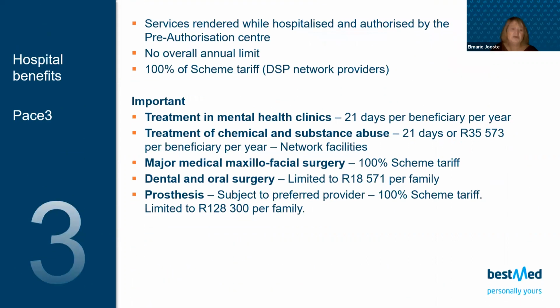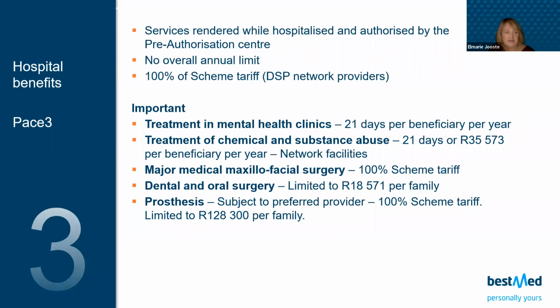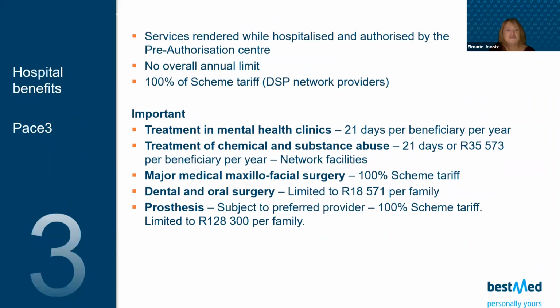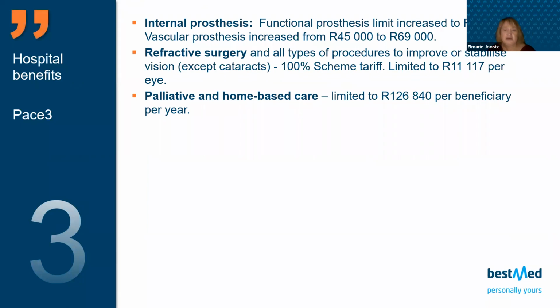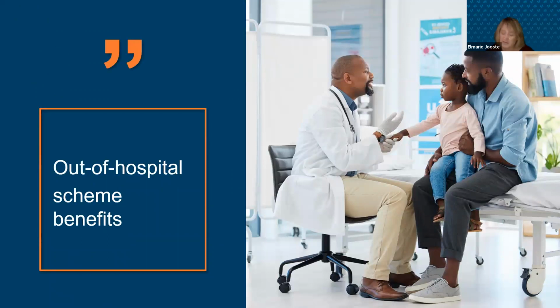Then also, if you compare that with Pace3, you will note that it is more or less the same, no overall limit, 100% of scheme tariffs. But you will see there are slight differences in terms of, for example, dental and oral surgery. You get 18,000 Rand on Pace3 compared to Pace2, where you get 14,700. So it's small baby changes or differences, but still it's different than Pace2. Also internal prosthesis amounts and refractive surgery are slightly more than Pace2, but I would say the in-hospital benefits of Pace2 and Pace3 are more or less the same.